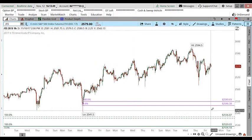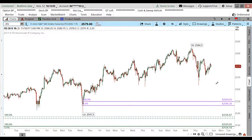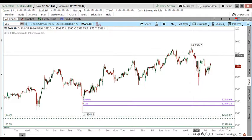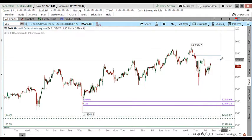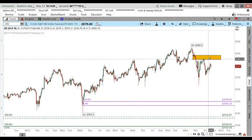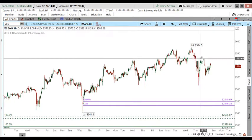The first one is the S&P. Now, on the S&P, we had this level right here identified on Friday, and this area here that we identified on Friday did meet entry for a nice little move down. Hopefully you were able to catch that. But I'm not going to be trading this one going forward. I think that we've used it, and it may be kind of used up.